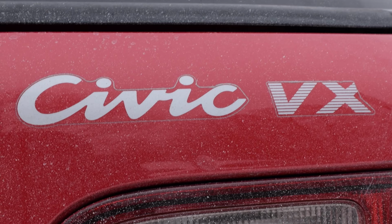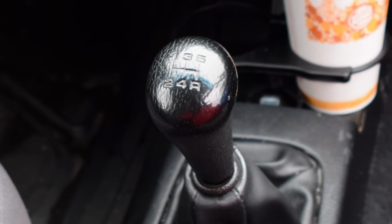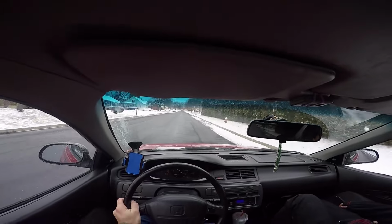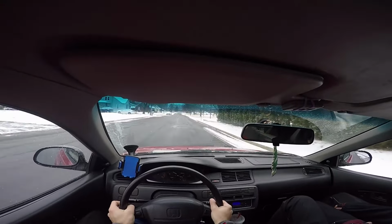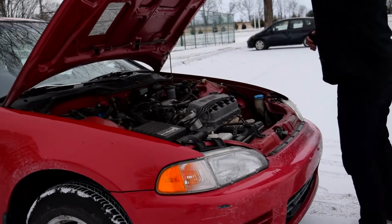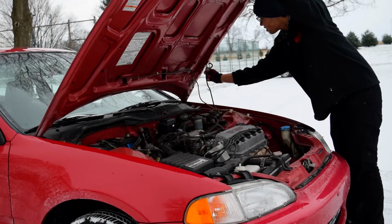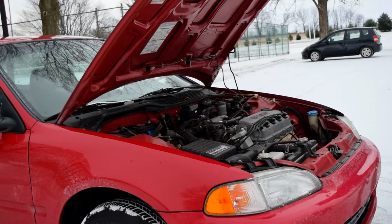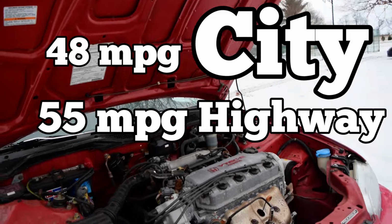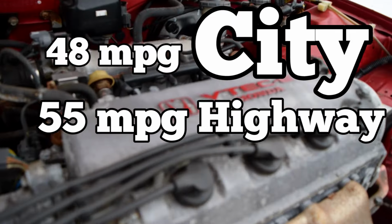This is the VX trim level, the fuel-efficient version of the base model, which I didn't even know existed until today. The VX trim level is the same on the inside as the base model, but the engines are different. This is the D15Z1. It's a 1.5-liter engine making 92 horsepower, and it gets, get this, 48 miles per gallon city, 55 miles per gallon highway. No Prius could do this.